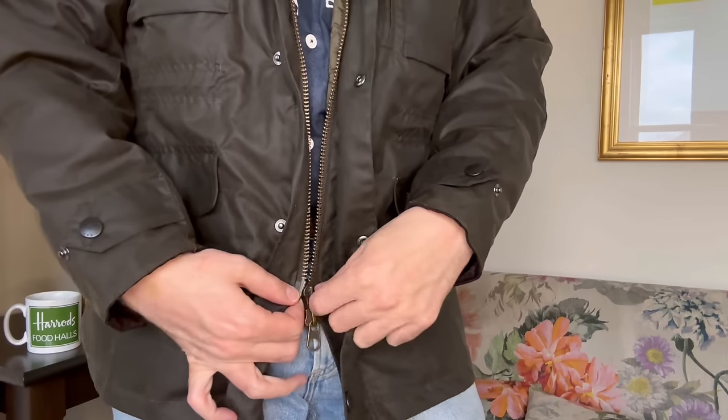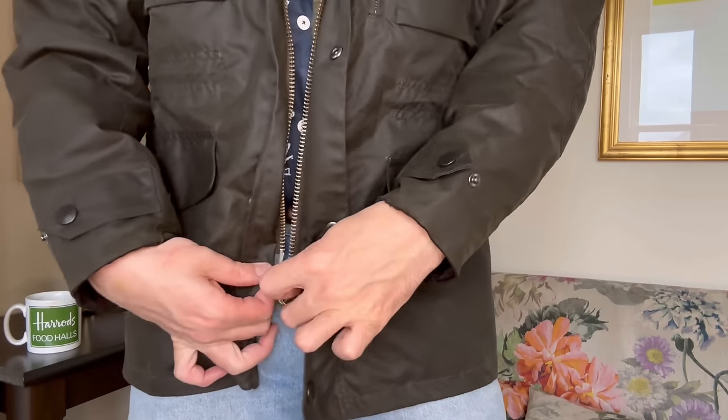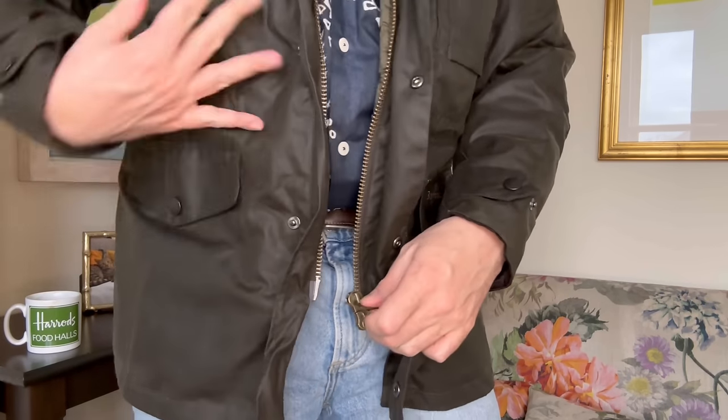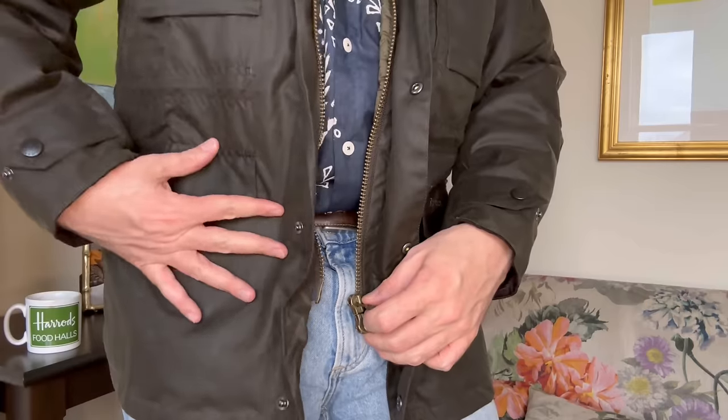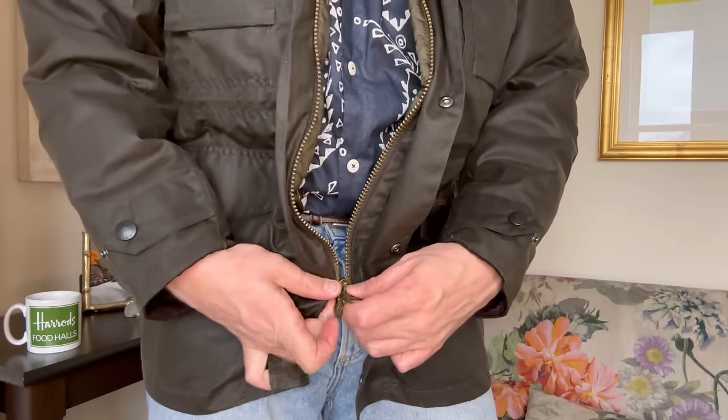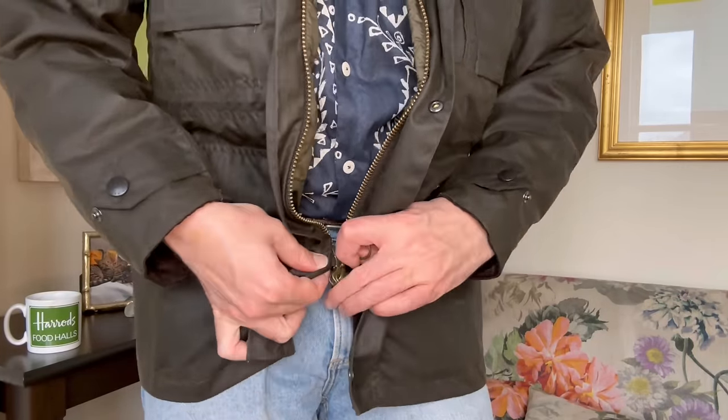What do we think? Oh, it feels really nice. I think having that padded lining makes such a difference. I wasn't sure whether it would feel a bit, because they feel cold to the touch, I wasn't sure whether the inside would feel like that when you put it on, but it doesn't. It feels nice and cozy with that padding.